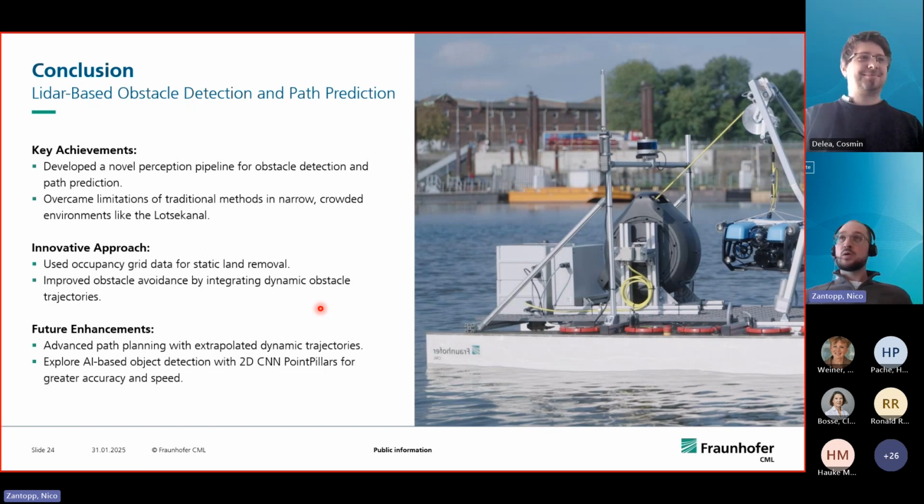Regarding further enhancements, we are currently also working on an AI-based approach. We collected a lot of data with our Lidar sensor, and we labeled it for use in an AI-based approach, and we are currently training a CNN PointPillars approach to predict the objects based on AI, and maybe we will see the results in our next maritime innovation update. So that's it from my side, and if you have any questions, feel free to ask them now.